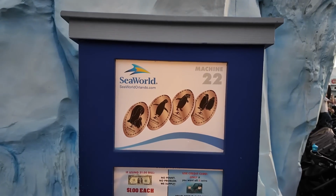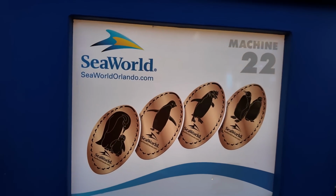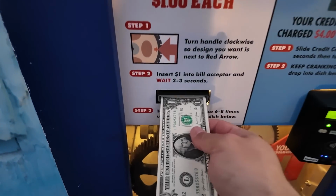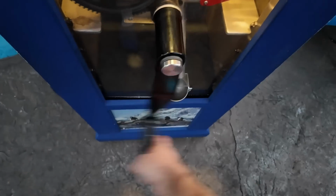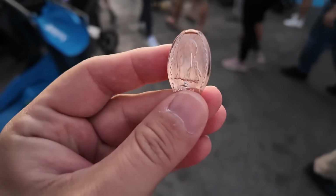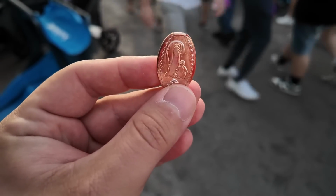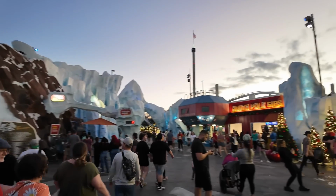Oh, it feels so nice out here now that we've gotten away from the penguins. That was literally the coldest I've ever been in Orlando. And let's celebrate our penguin adventure by getting a penny pressed penguin. It's $1 in. An official penny penguin. The sun set while we were on Penguin Trek.